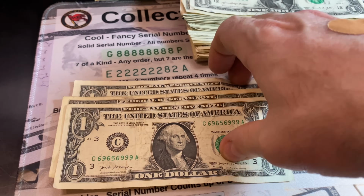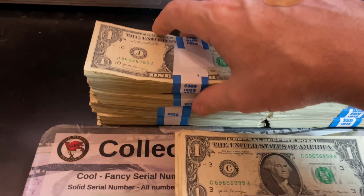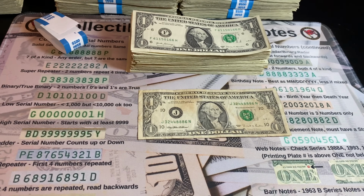So three fun notes. Nothing fancy, nothing cool yet. Only one strap in, but like I said, I get nervous. Let's get on with the hunt. Strap number 2. Still no star notes or fancy finds.